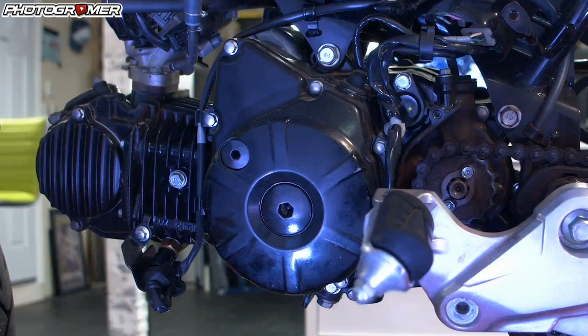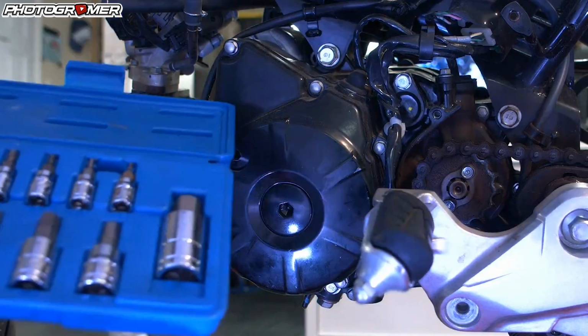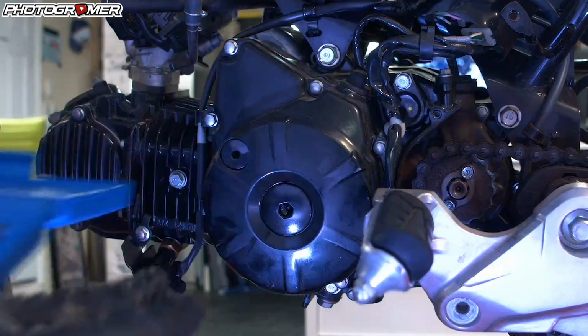So another cool thing to get are these hex sockets. So I got like a whole kit. I would recommend if you're gonna get an Ugga Dugga, pick one of these guys up.